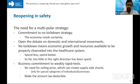But in order to achieve this, I believe that ceiling price is the wrong strategy, because ceiling price can create supply side shocks. If there is no economic incentive to produce the tests, then tests will not be available. And eventually we will create the incentive for a black market. This is Econ 101, which is the most ignored at policy level often.